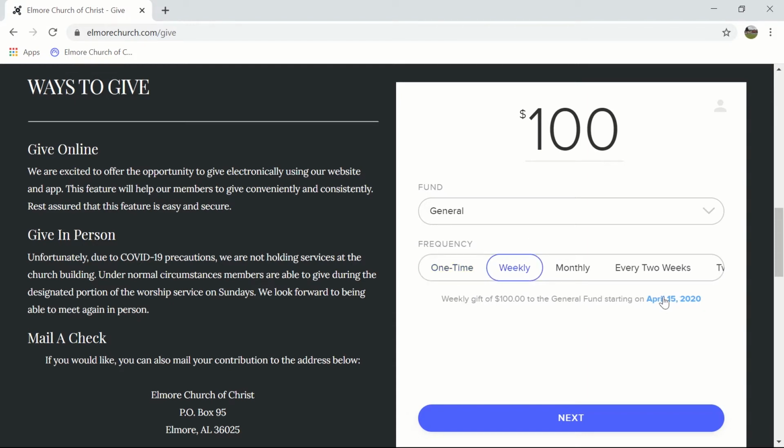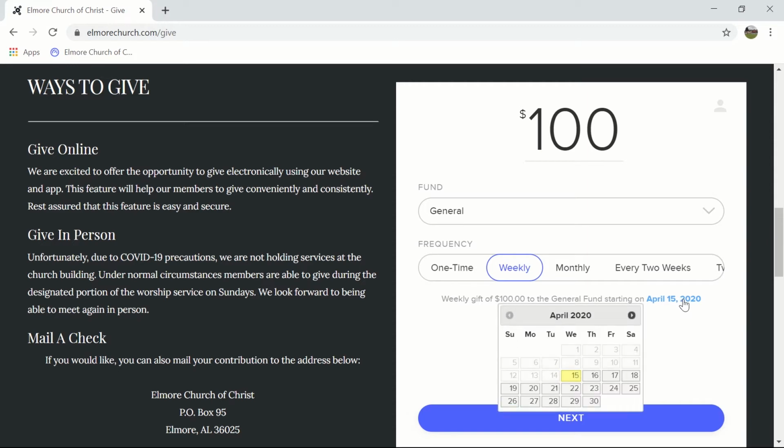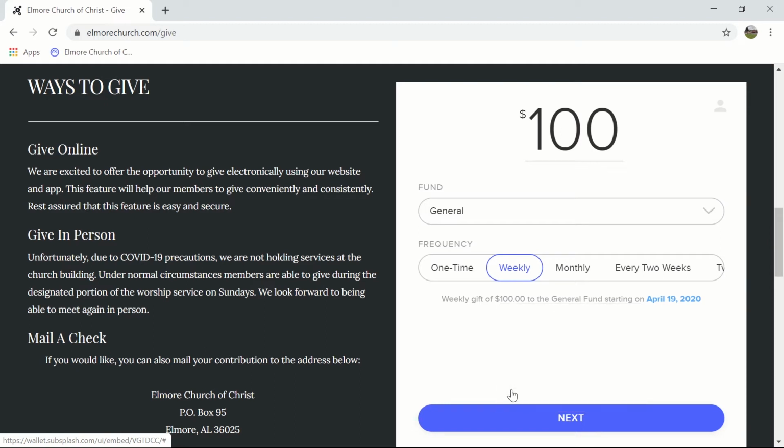And this blue highlighted date right here is actually a link to where you can change when this starts. So you can set this out as far as you need to. You can pick any day. So you can have it where it doesn't even try to hit your bank account or your credit card until Sunday. So you can make it actually pay on Sunday, on the first day of the week. So let's do that. Let's say we're going to start it April the 19th. You can see that date changed, and you go next.